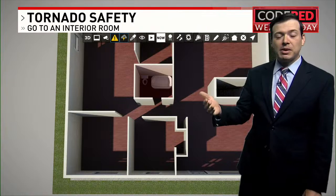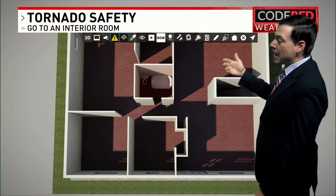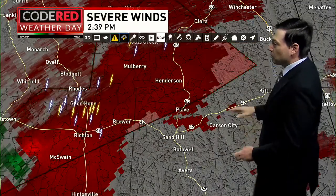It might sound silly, but as you go into that safe place, you might want to take a helmet with you or even some pillows and mattress. That way you can cover up your heads, because if you do end up seeing a tornado and flying debris, head injuries are a very real thing that we could be talking about.